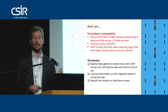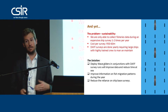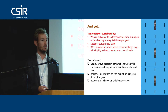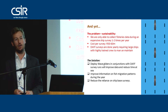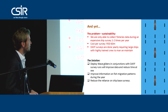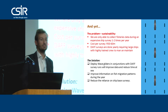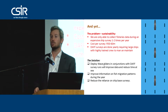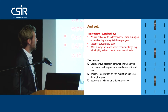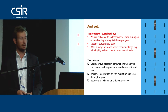Even though there's this big problem, we don't yet collect enough information about fisheries in South Africa's waters. Each year, DAF undergoes a fisheries survey, either one to two times a year, whereby they transect areas of South Africa's EEZ to understand the biomass variability in South Africa's waters. Each of these surveys is extremely expensive and resource heavy, costing around 50 to 60 million. They require a lot of ship's time, people's capabilities and manpower, and it's not enough to effectively manage those fishery stocks.